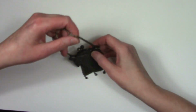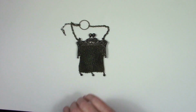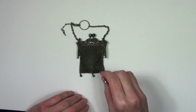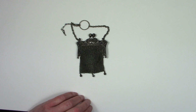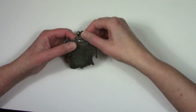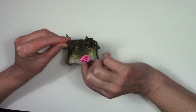Now you're like, this isn't jewelry. Every once in a while I'll pick up just something unusual, and this is a beautiful reticule, and I think that it's made from silver. It's not magnetic. Yeah, I'll have to test for it, but it was in really great condition.